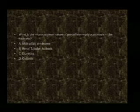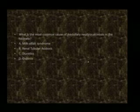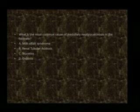Okay. What is the most common cause of medullary nephrocalcinosis in the neonate? All these are causes of medullary nephrocalcinosis, but in the neonate, think about the NICU, what they give to the NICU babies. Diuretics. Is that what you said, Lasix? Yes, diuretics. That's exactly right. Diuretics is the most common cause in the neonate.